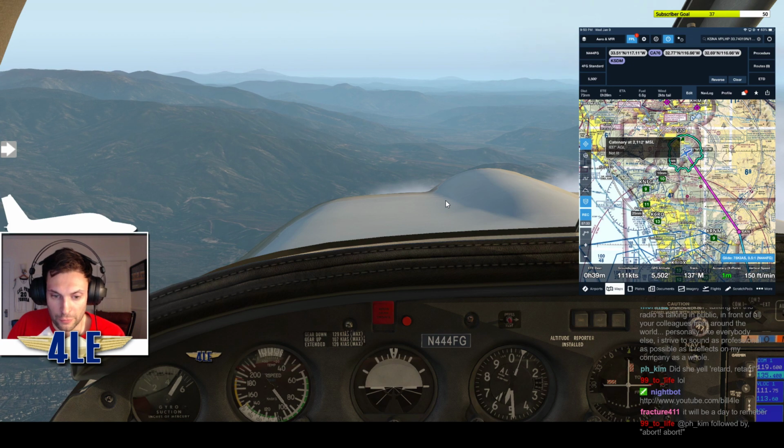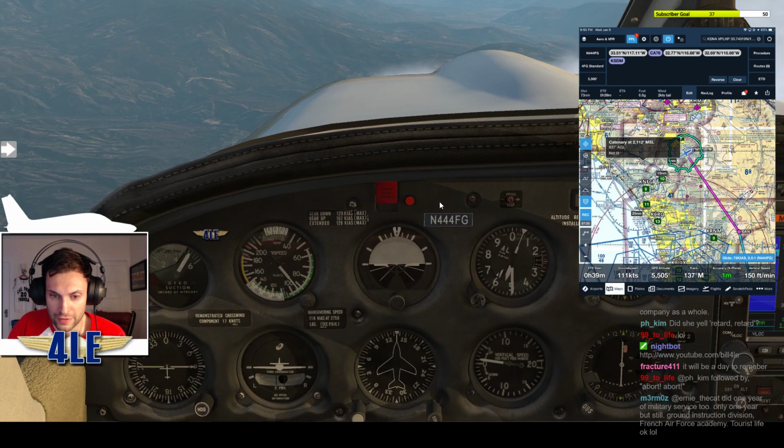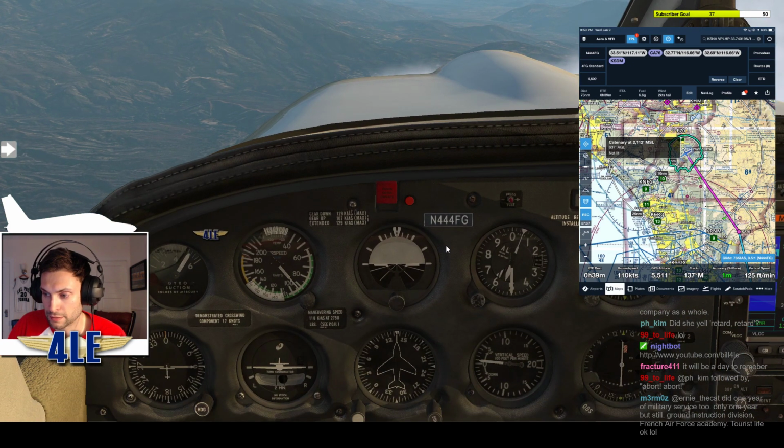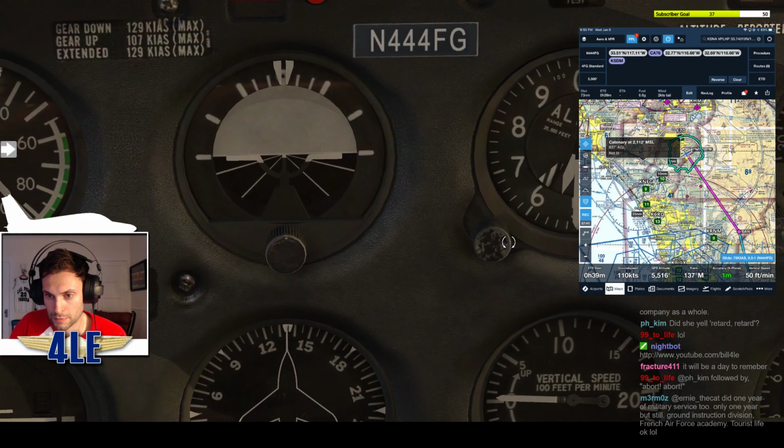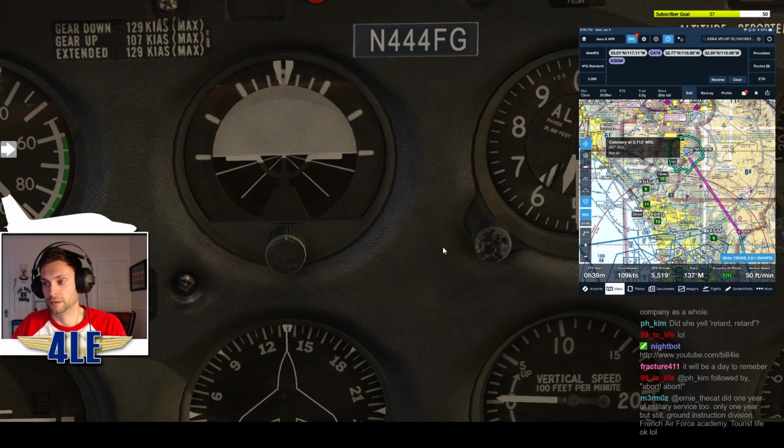SoCal approach, Archer 444 Foxtrot Golf. Do you have an updated altimeter for me? Four Foxtrot Golf, Coast altimeter halfway Palomar 3011. 3011. Okay, thanks. 4 Foxtrot Golf.